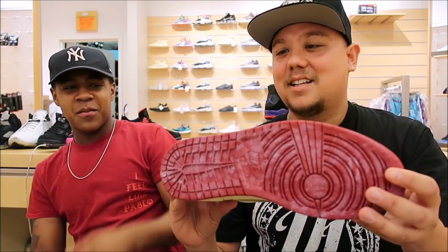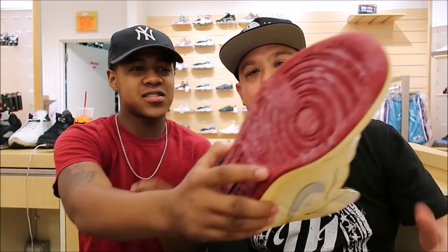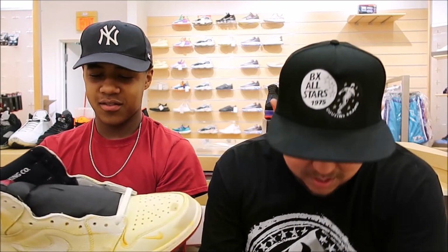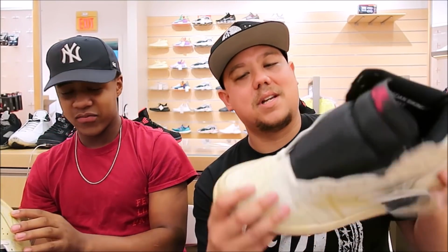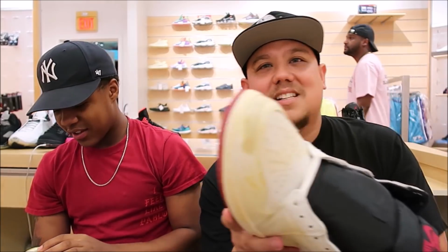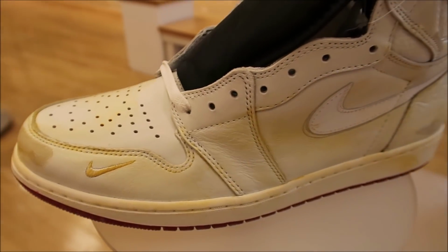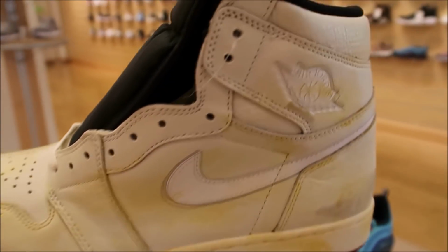It's the first time I've seen an Air Max swoosh on a Jordan 1. Yeah, on any Jordan. That's interesting. I didn't even notice that. Look at the toe right there. Oh my God. Here's a quick look at the shoe. Check it out.